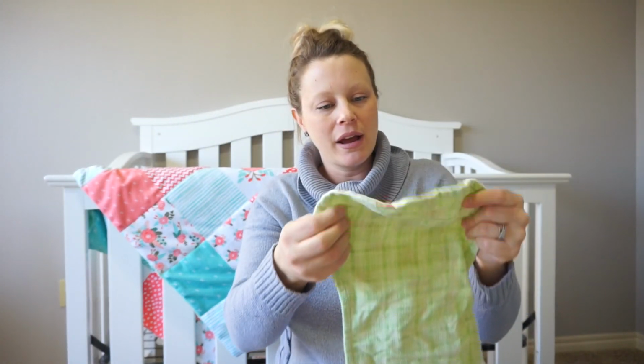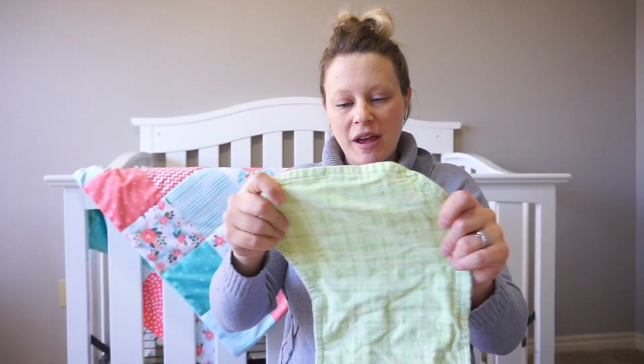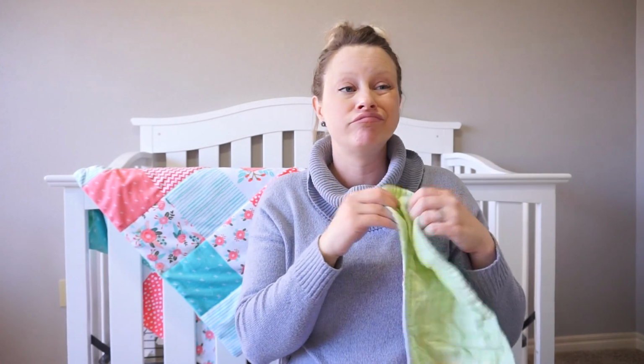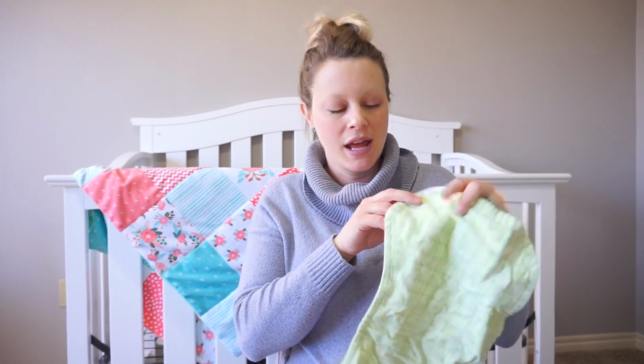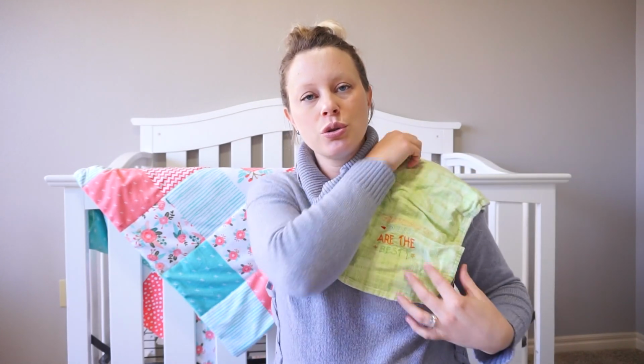They are made out of, I don't even know what this is called. And they are way used, because I use them so much with Maverick. Like I said, he had acid reflux, so we went through so many per day. But these are a perfect shape. It just goes right over your shoulder.